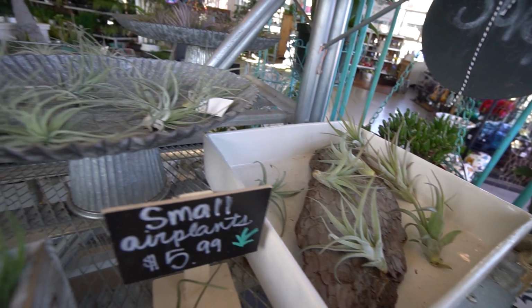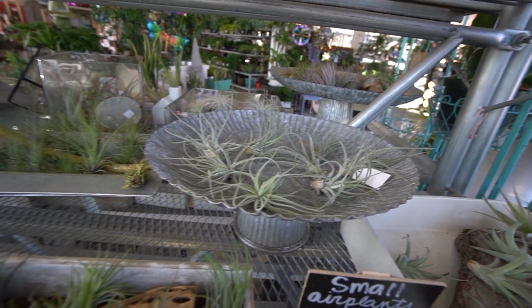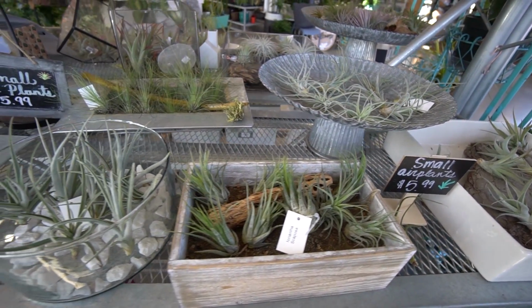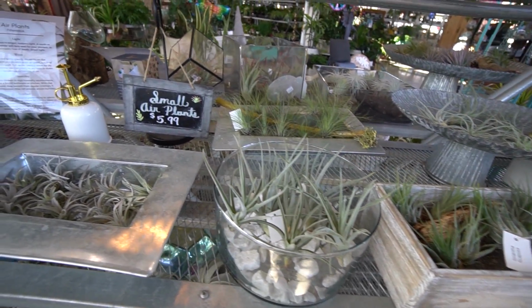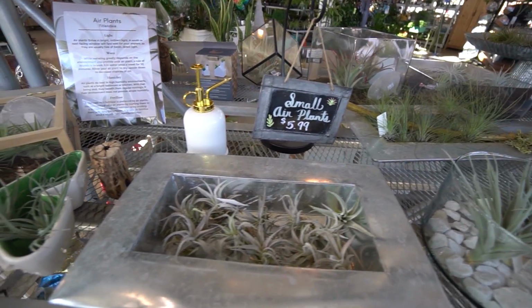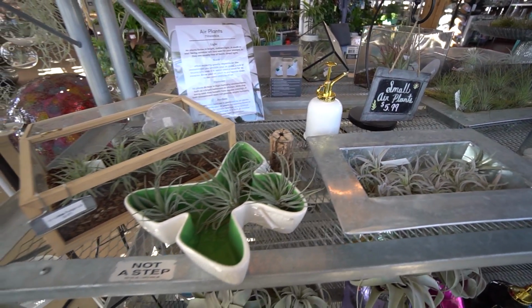Thirty-sixth Street always has a very phenomenal air plant section. They dedicate a whole shelving unit, front and back, top, middle, and bottom, to their air plants, along with an additional floating shelf. While these prices might seem very expensive, they're actually some of the best prices in the Boise area.